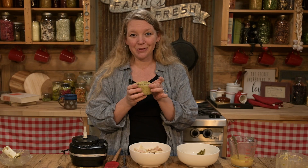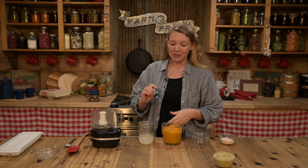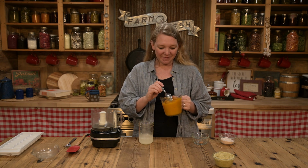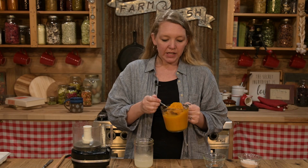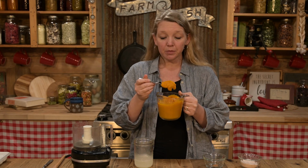Okay, let's try another one. This is one of Nathaniel's absolute favorite foods. He absolutely loves pumpkin, and I love how good it is for him. So it works out really well for us. I just have my own homegrown pumpkins here, and I just cooked them and then pureed them.